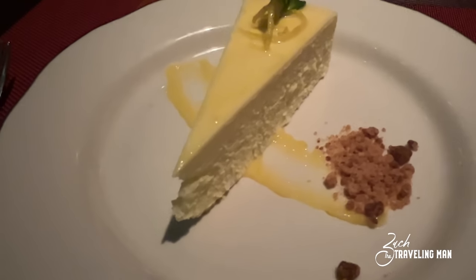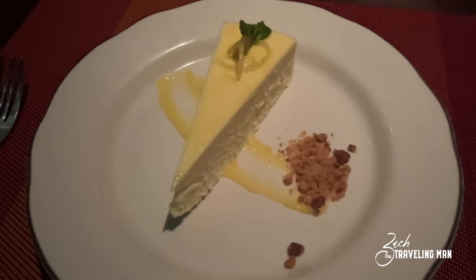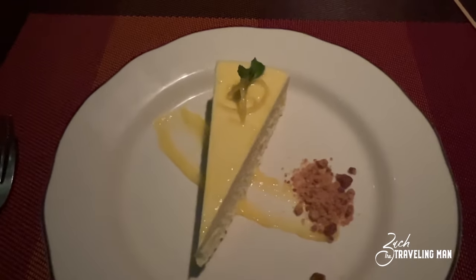I finished off with dessert of a limoncello cheesecake, and that was delicious as well. It was also good that I stopped at the host desk at the front on the way out and asked if I could get a reservation for later in the cruise. Ultimately, I didn't keep that reservation because I wanted to try out some more food. Tuscan Grille was one of my favorite meals on board the Celebrity Equinox.